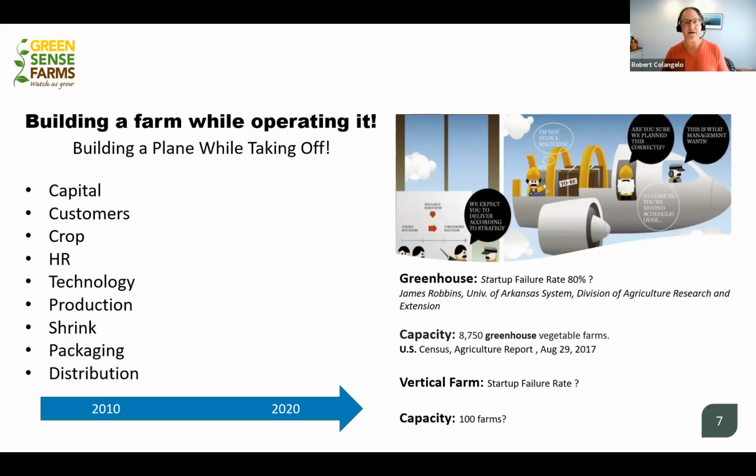Also, when I looked at how many greenhouses there are, or the capacity, I found a US census report that showed that there were 8,750 greenhouses for vegetable farms. When I look at vertical farming, there's just very little data out there that's published and reliable. I have no idea how many vertical farms fail. I don't know how many started. I have no idea how many farms are out there. My best guess is there's about 100. If anybody has data on these markets, please share it with me. I think it would help us quantify the market.